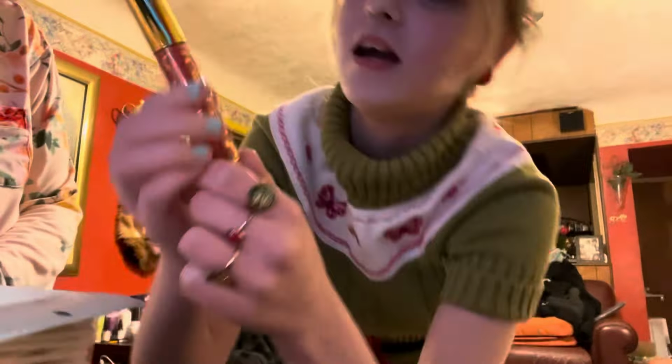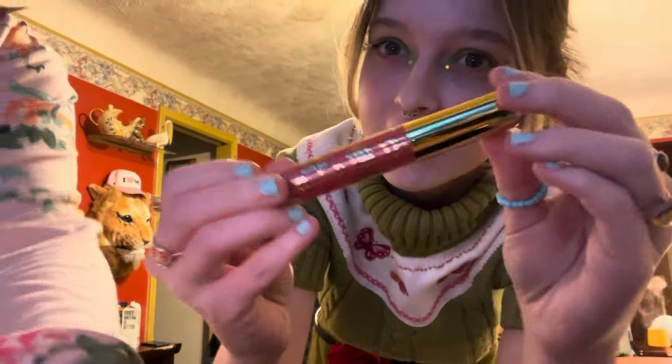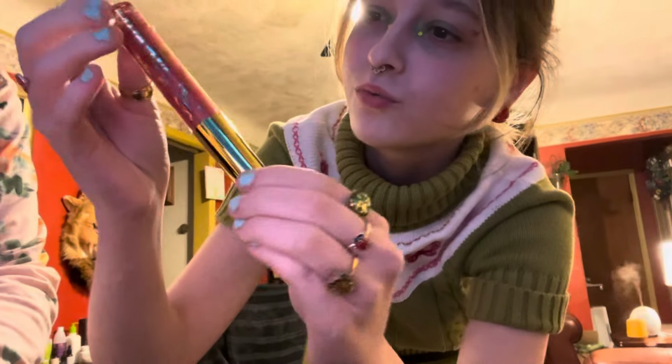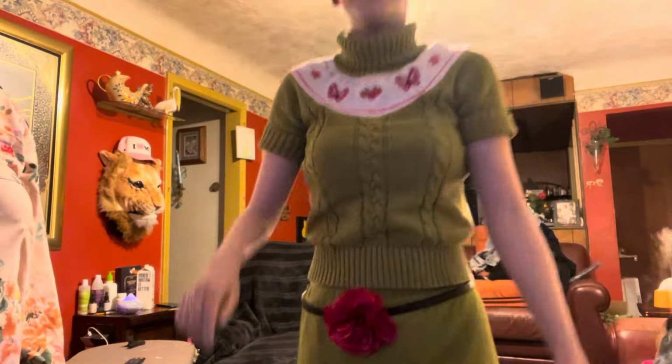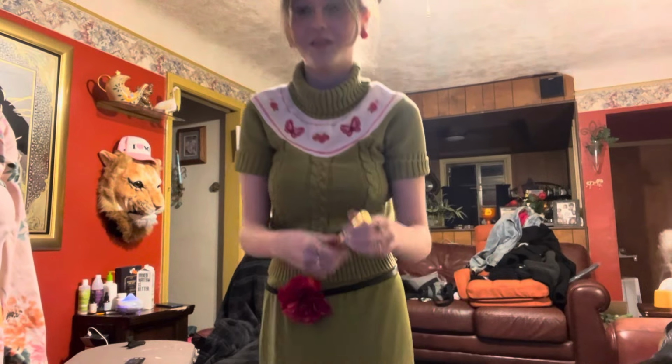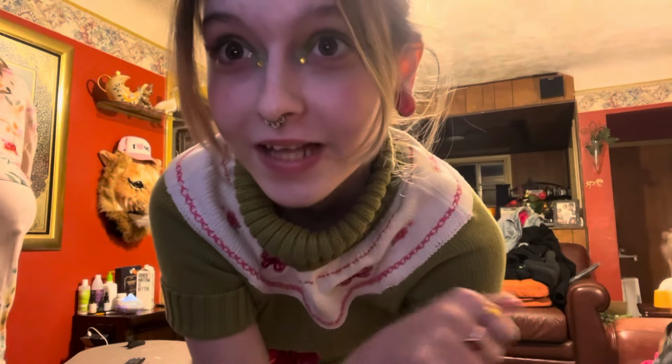But it has this beautiful gold glitter in it, and it's super rose gold. And look at this packaging. This is called Winky Lux, right? Right? Yeah, Winky Lux. Oh, and by the way, this brand is cruelty-free and vegan.